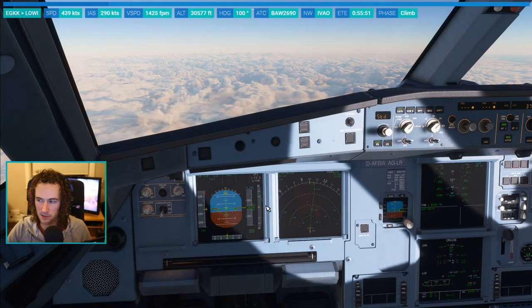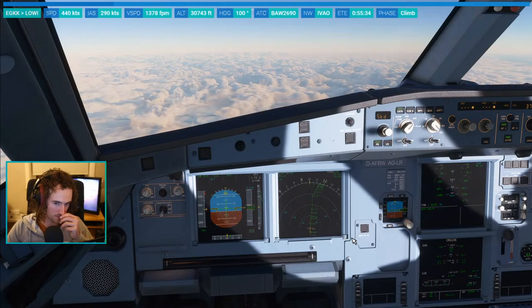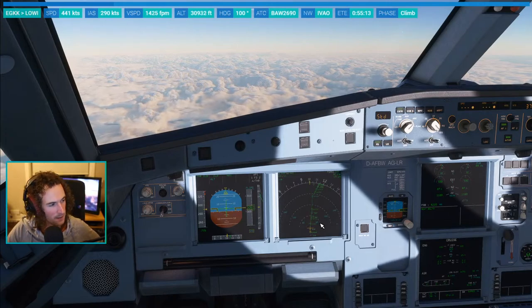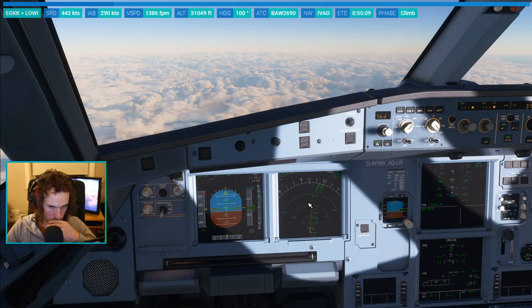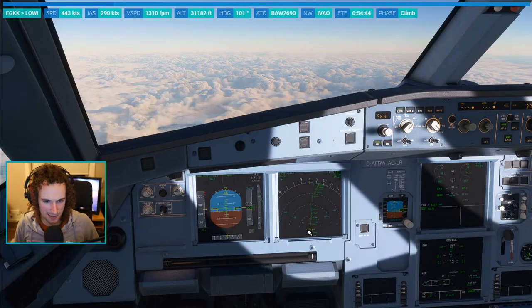All right, so passing through 30,000 feet now. Yeah, I've got a slight, I mean, it's more or less a crosswind with a slight tailwind component, 43 knots. Once we start making this turn down to the south, we should obviously catch that as a little bit of a tailwind.